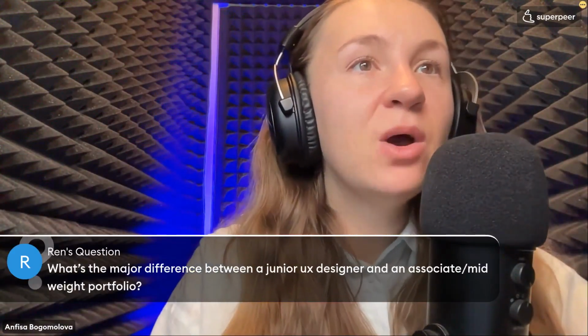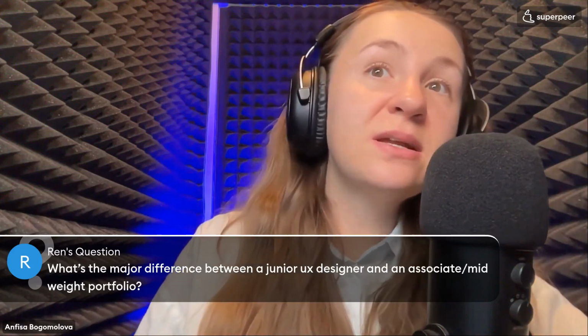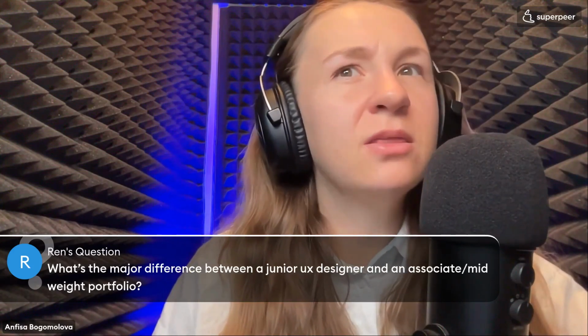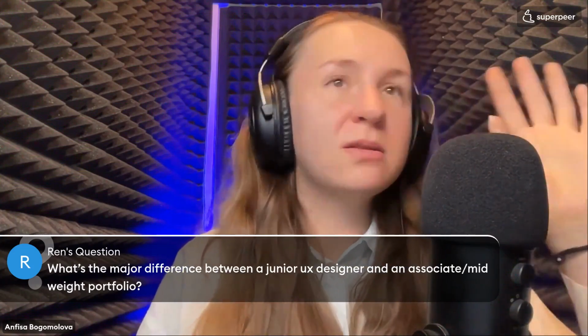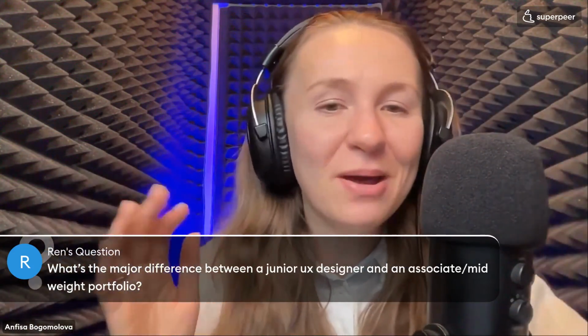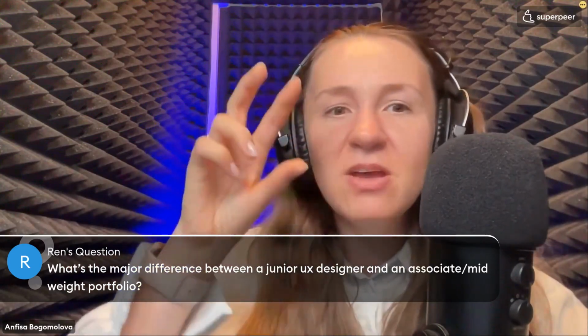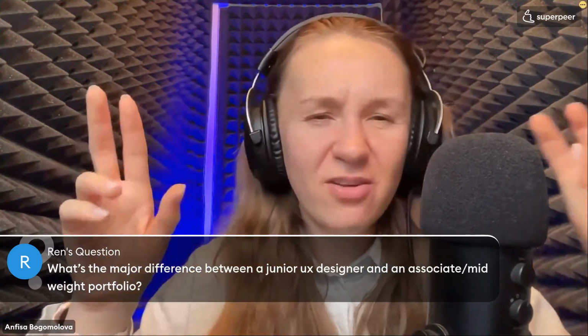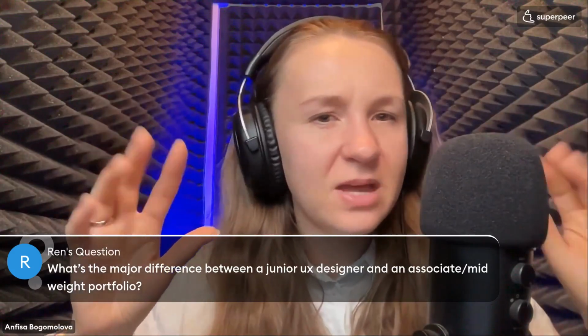So the first question by Ren, shown on the screen. What's the major difference between junior UX designer and associate midweight portfolio? I think actually the hierarchy is a little bit wrong here, but that's totally my biased perception. Maybe I'm wrong, but I feel like first trainee or associate, then junior. No, to be honest, I feel like associate and junior are very similar. That's at least my perception.